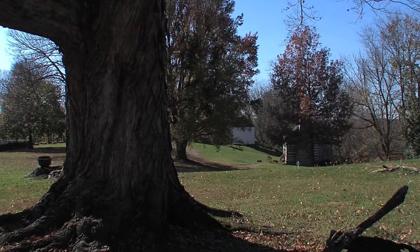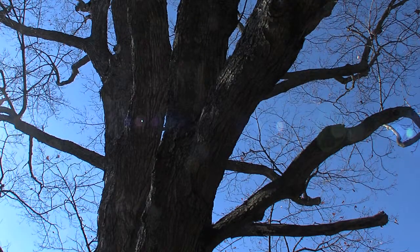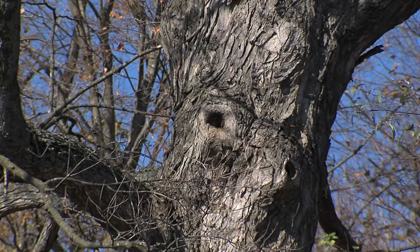And the large living tree behind me has a DBH of 46 inches. And it easily goes back 250 years. 250 would be a conservative estimate. So we can be fairly sure that the stump, which was removed probably 10 years ago, was from a tree that was probably 300, 400 years old. And the one behind it is at least 250 years old. So that brings us to a total of 6 or 7 trees here that were probably period trees with Smithfield.